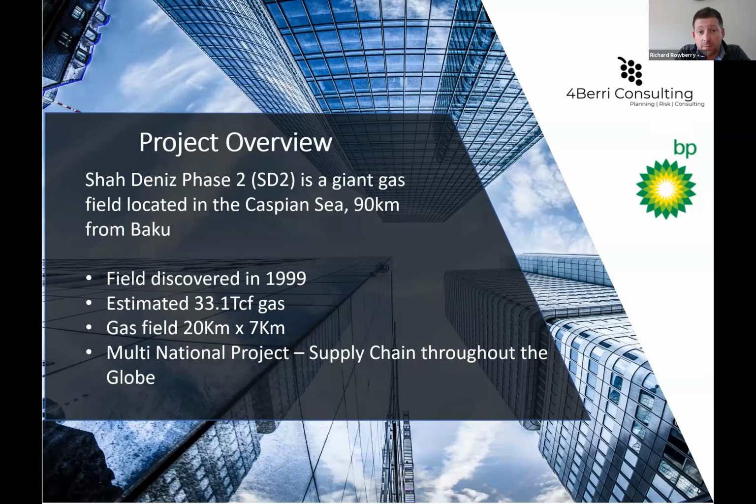It's located in the Caspian Sea, 90 k's from Baku, and the field was discovered over 20 years ago now. There was 33 trillion cubic feet of gas in a gas field that's 20 kilometers by 77 kilometers wide. So in size comparison terms, that's equivalent to Manhattan. It's a multinational project and the supply chain runs throughout the globe.